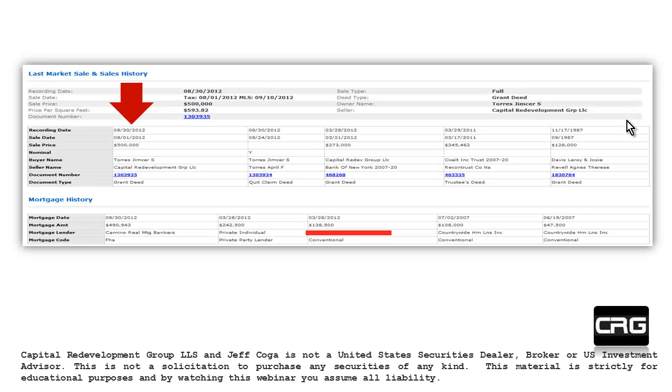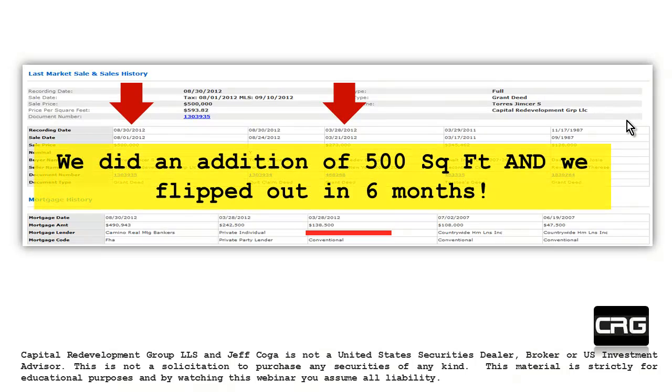Now let me show you the exact numbers on what happened. We sold this property on August 30th of 2012 for $500,000. And we bought this property on March 28th of 2012 for $273,000. And on top of that, we did an addition of 500 square feet, and we flipped it out in 6 months. And as you can see here at the bottom, you can see our private money lenders that we used.